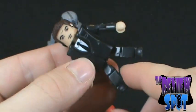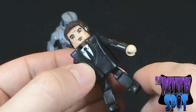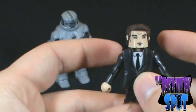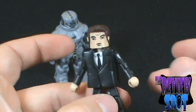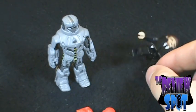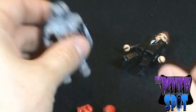The legs can also bend out too, which I don't know if I always point out. So there is Happy Hogan. Not certainly my favorite of this set. And you just lay down.